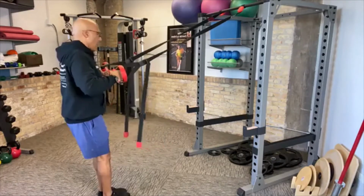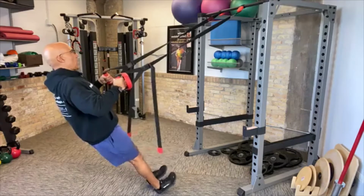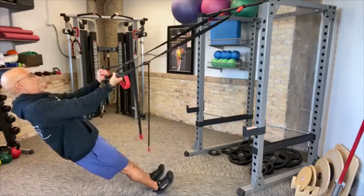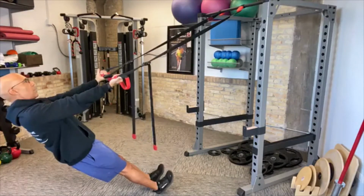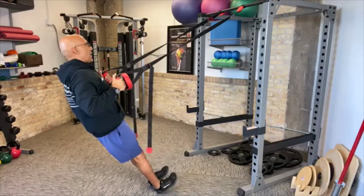So from here, I'm going to recline, or go into my incline position. I maintain that same position. Now, through the eccentric phase, I'm going to flex, externally rotate, and slightly abduct my arms. And during the concentric phase, just the opposite. Extend, adduct slightly, and internally rotate.